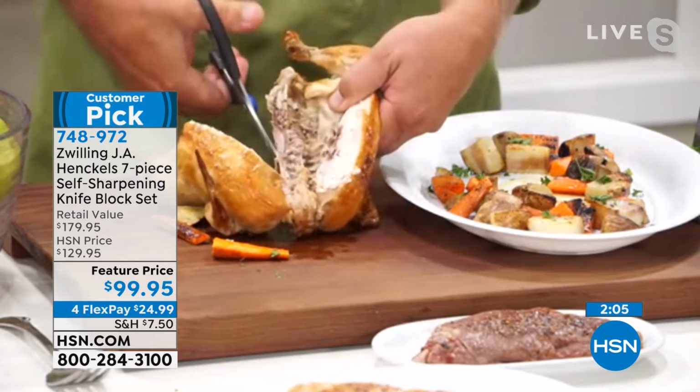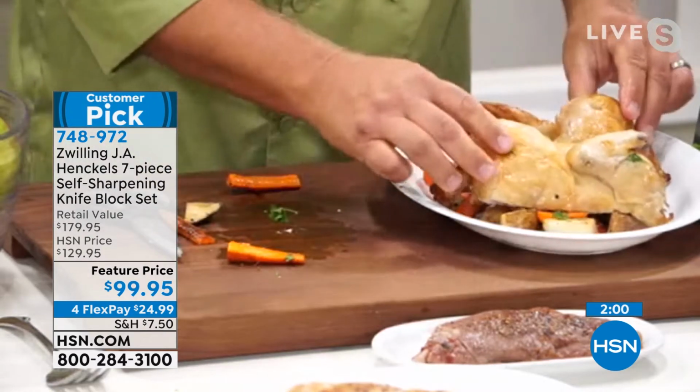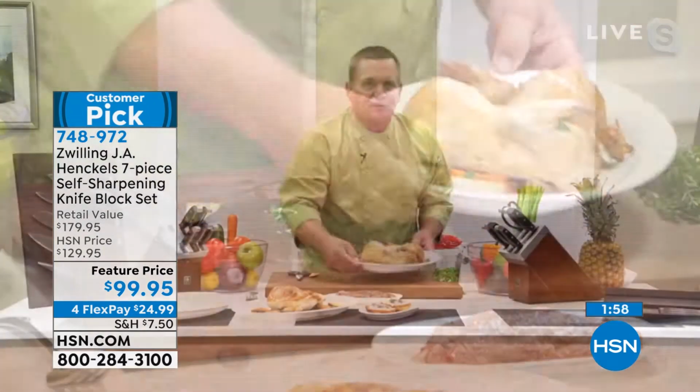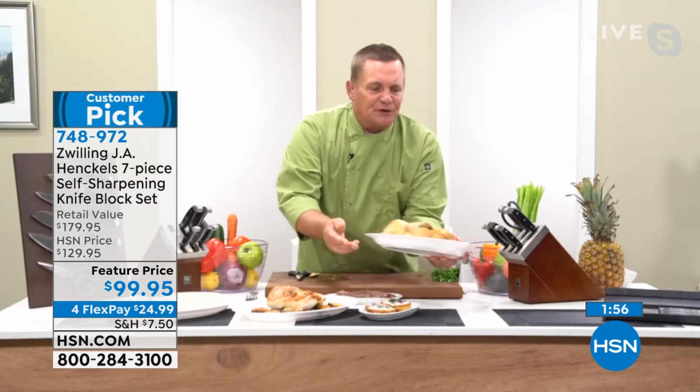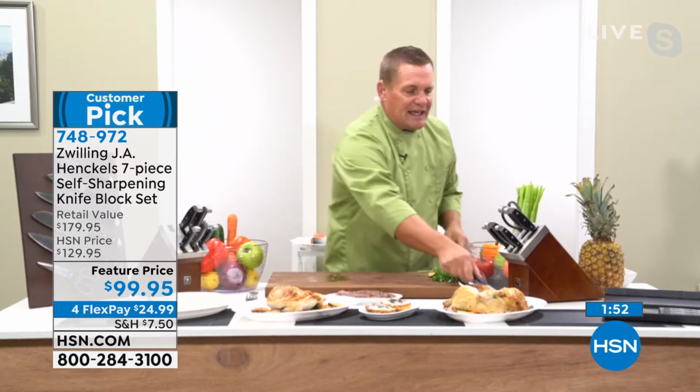But look at this, I'm cutting right through this chicken bone, right through the breastbone and the backbone, to give you a beautiful display for a roasted chicken. I'll tell you, these shears are indispensable. You're gonna absolutely love them.